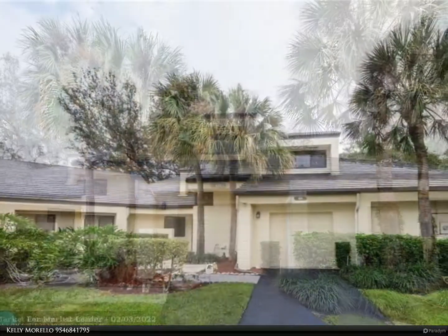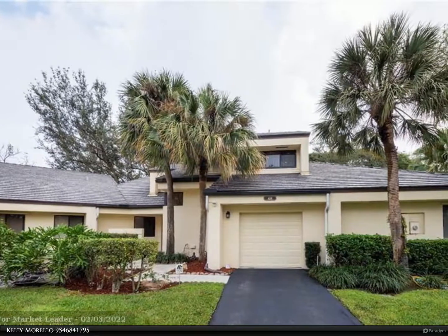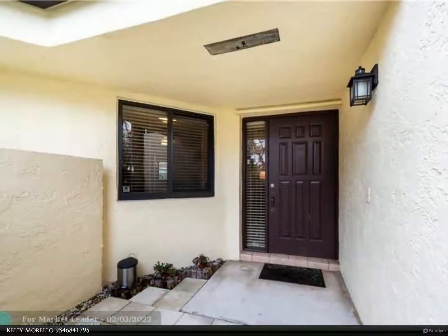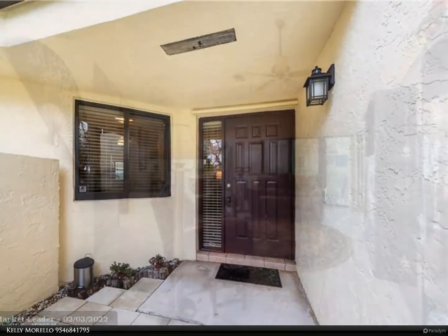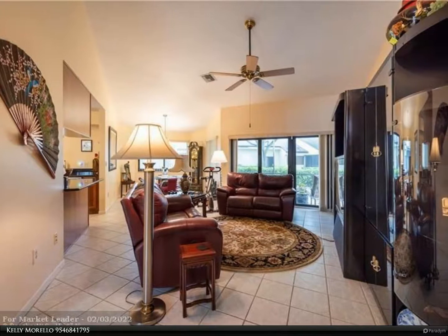Open house Saturday, February 5th from 1 to 3 p.m. Beautifully updated three-and-a-half townhome with one-car garage situated in the park-like atmosphere of Chelsea 2 at Jacaranda. From the moment you enter, you will love the open floor plan with vaulted ceilings and view of the large screen enclosed patio overlooking tropical landscaping.